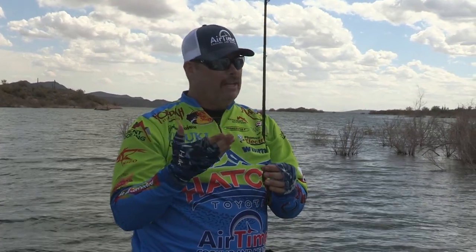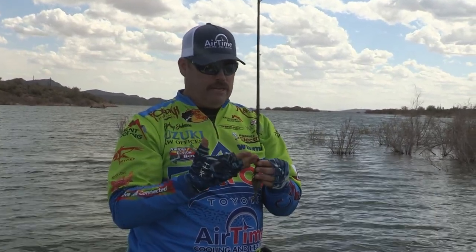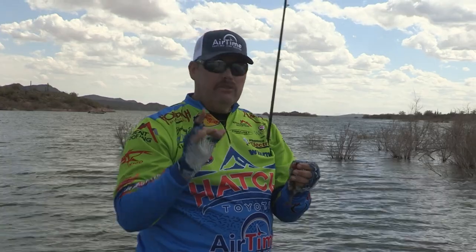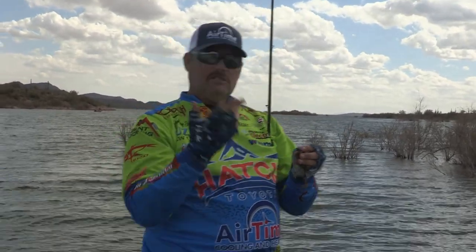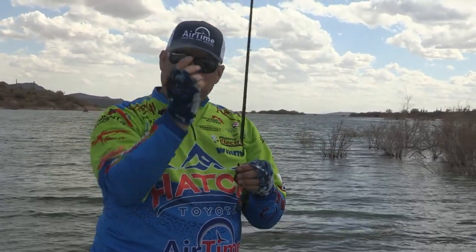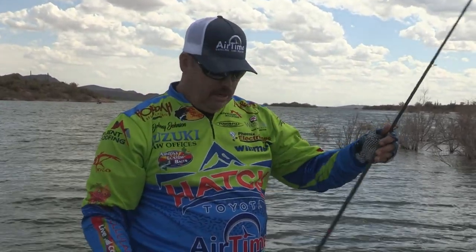If you get a little bit more wind and you're having troubles casting, sometimes that 3/8 ounce, but 3/8 ounce will get hung up on you a lot more in the wood. This quarter ounce comes out pretty good making those long casts. 17-pound test fluorocarbon line and you're good to go.